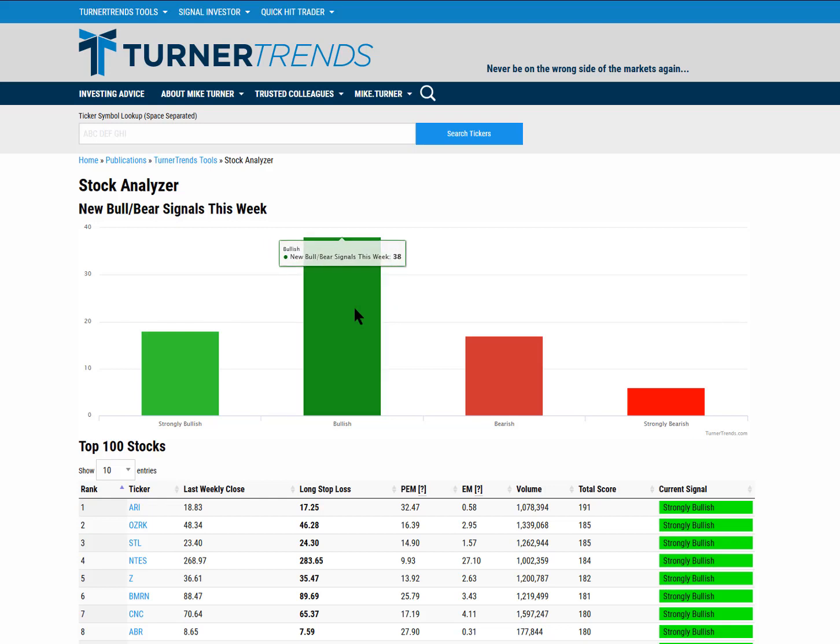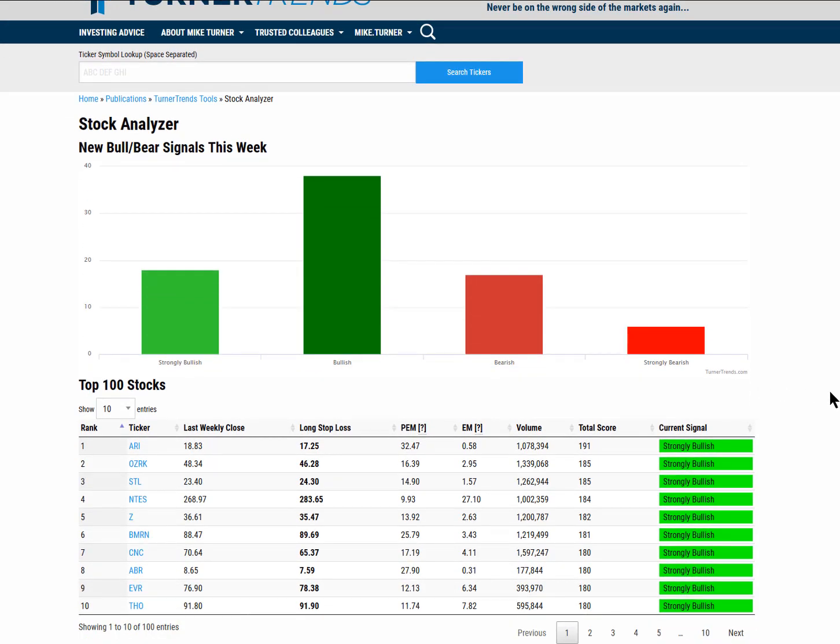There are 38 in the bullish, 17 in the bearish, and 6 in the strongly bearish. So you can see right off the bat that the market is leaning a little more heavily toward being bullish than it is being bearish right now, just in the new indicators for new buys, new shorts, and the like.